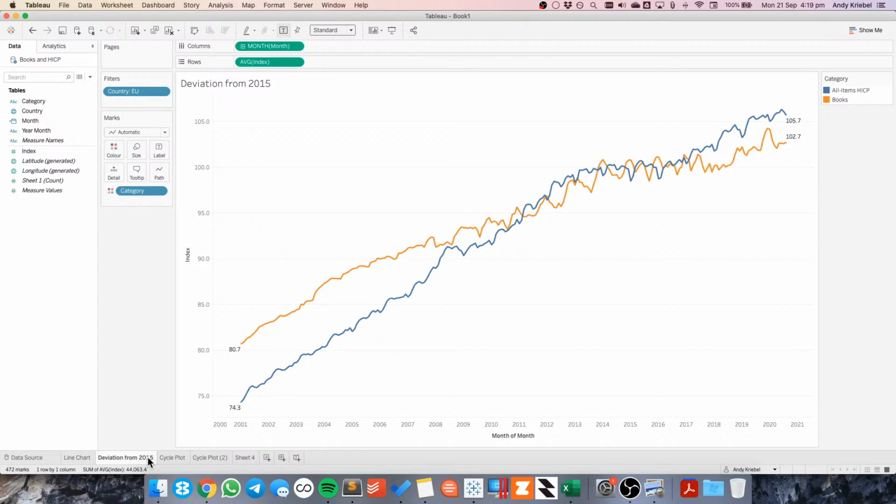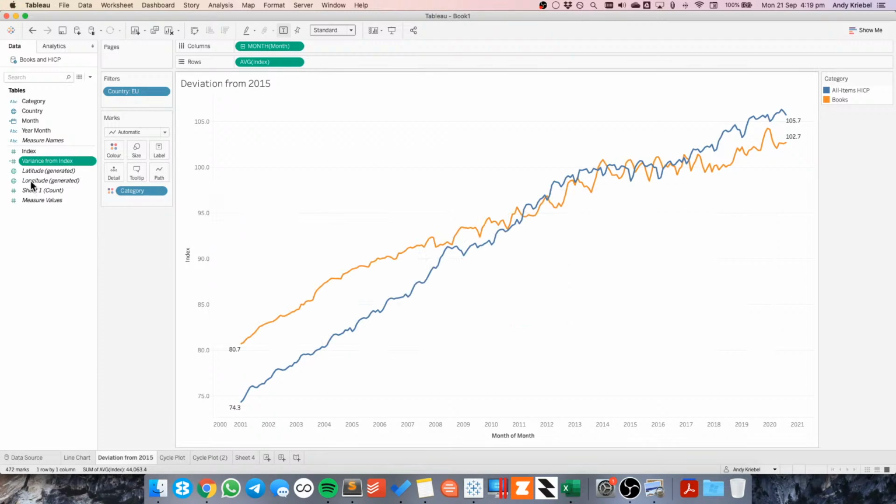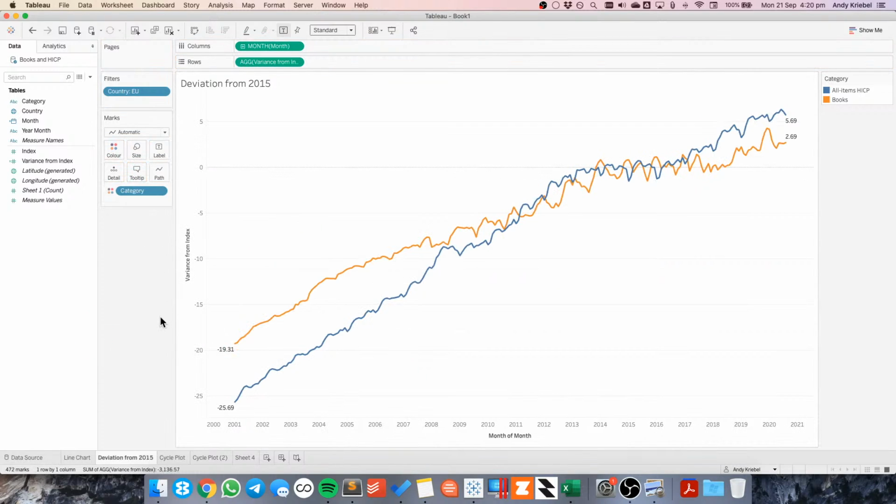This is going to be a bit difficult, but actually we could just say everything minus the index. So if I create a calculated field that's variance from index, I'm just going to take the index and subtract 100. And I'm just going to wrap it in an average just in case. What that'll do now is you'll see the shape of the graph will be pretty similar, but it's showing me how much everything has changed versus basically 100. So you can see this is 105.7, 5.67. Maybe that is useful, maybe it's not, but that's another way that you could look at the data.